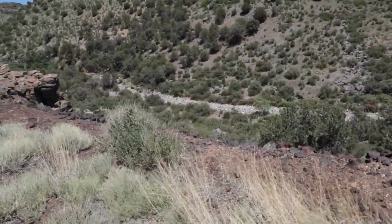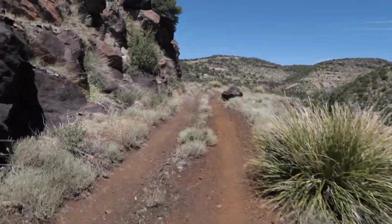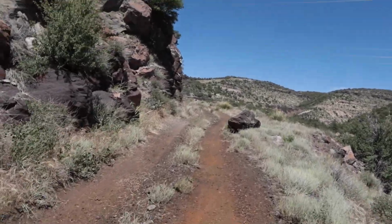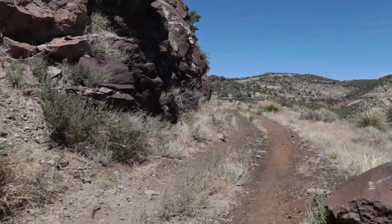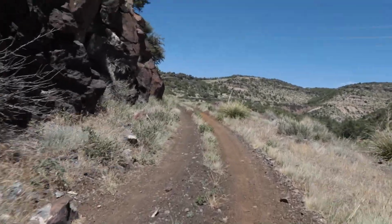Right, they had a lot of problems with trains derailing and going off into the canyon over the years, mainly close to the tunnel, right after the tunnel, which is one reason why they filled that bridge in.